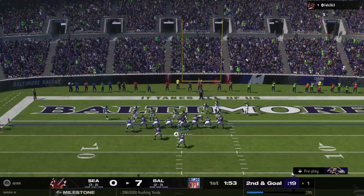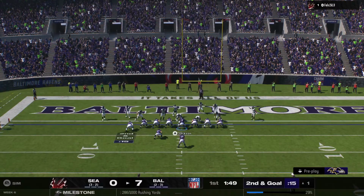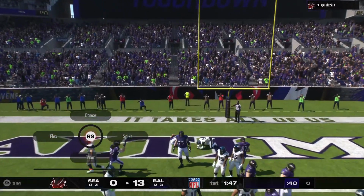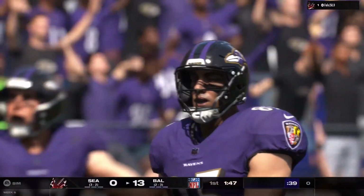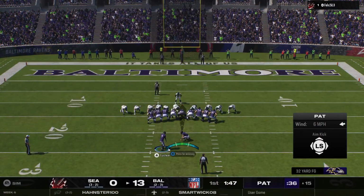The ball a little closer now. It is second and goal. Now a handoff, the tight end in the running game, and he will take this one across into the end zone. Touchdown, Ravens. Taking care of business on the ground to get the score.